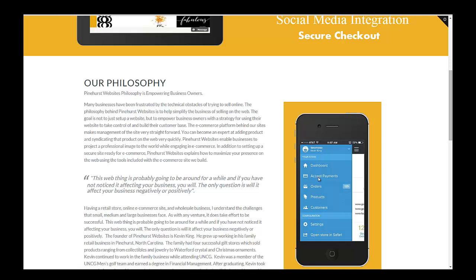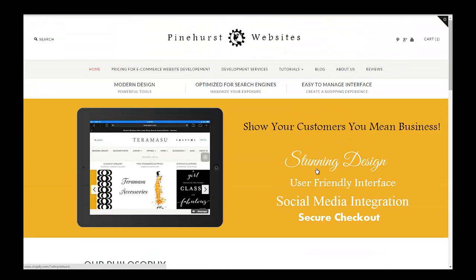You can also accept payments if you're doing a trade fair or something. You can use this mobile app to accept payments for any of the products that are in your system, and you can check your orders as well. Then you can go through and look at your customers. You can look at the dashboard and see your traffic for the day. So it's got a lot of powerful features built into it, and the pricing is right.